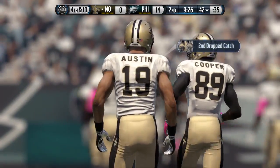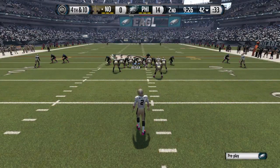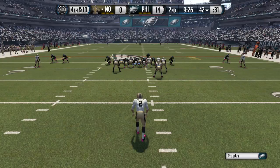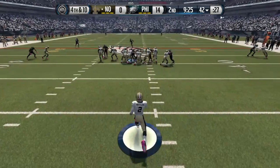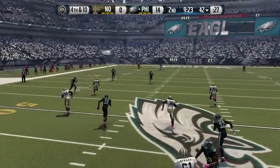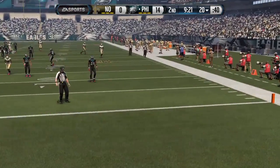Austin's going to be so mad at himself for dropping that football because receivers, you never know when your chance is going to come. And then finally, you get open, they call a play where you're the primary guy. It's right there, and you drop it. Well, don't get down on yourself. Stay up. The football will come your way again. And a touchback.